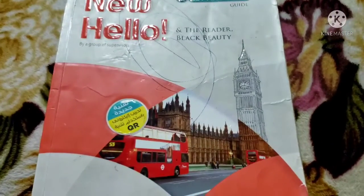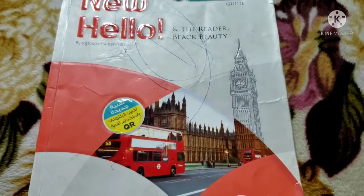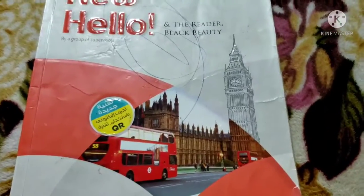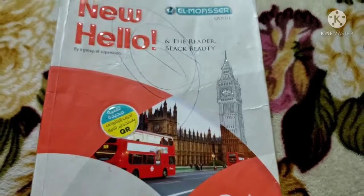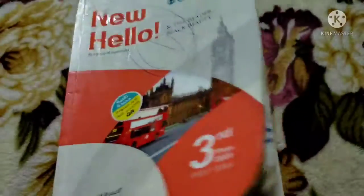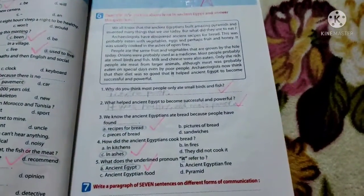Now, as you can see here, we have this UK theme, the United Kingdom theme, with that big band and the double-decker bus. Pretty cool stuff because English originally came out of the United Kingdom, so pretty cool stuff.